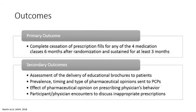Secondary outcomes included evaluation of the process involving the pharmacist providing educational materials to patients and pharmaceutical opinions to physicians, and only consisted of patients that completed a 6-month follow-up. These included, but were not limited to, assessment of the delivery of educational brochures to patients, prevalence, timing, and type of pharmaceutical opinions sent to PCPs, effect of pharmaceutical opinion on prescribing physicians' behavior, and participant-physician encounters to discuss inappropriate prescriptions.